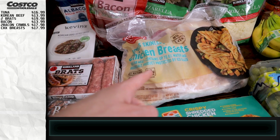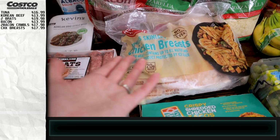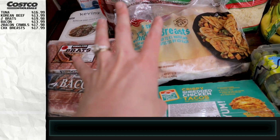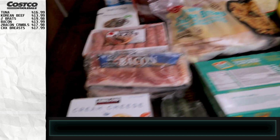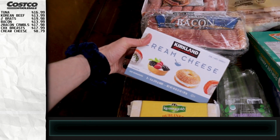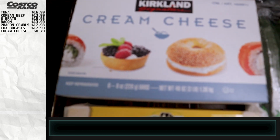Also, it's really good to cook like that and add it with rice or on top of vegetables. So I just got some for the freezer because we're trying to do heavy on the protein where we can. So we got that. Cream cheese, like I said, we are almost out. This has 6 blocks in it, I'm sorry, of 8 ounces. And I almost got 2.